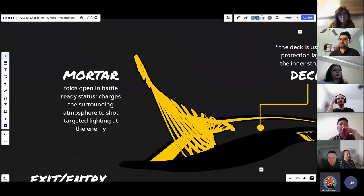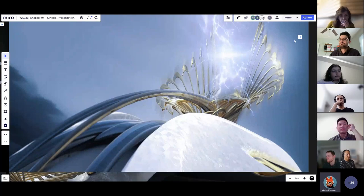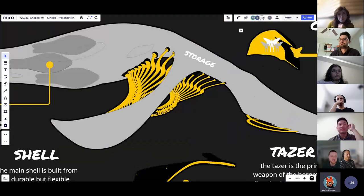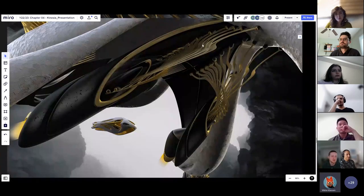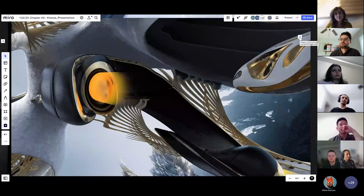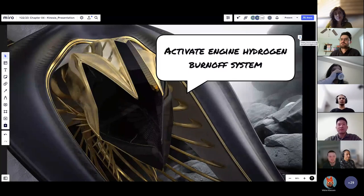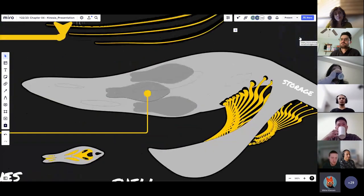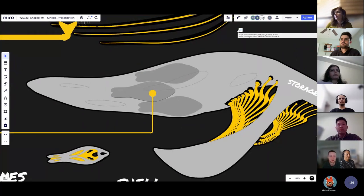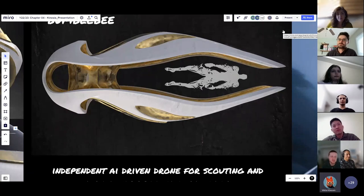The mortar is foldable and uses its metallic properties to create a powerful discharge. The ornamentation around the wings provides structural stability during rapid maneuvers. The propulsion is based on hydrogen directly collected from the air and transformed into the fuel for the system. A captain and two operators control the Hornet at all times. The drones, called bumblebees, are stored inside the ship. They can transport cargo or injured Vieta, or act independently to scout the area.